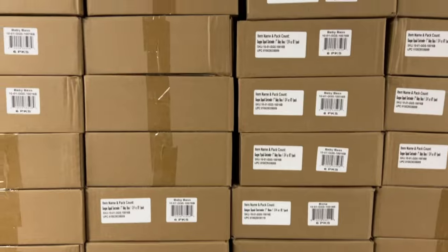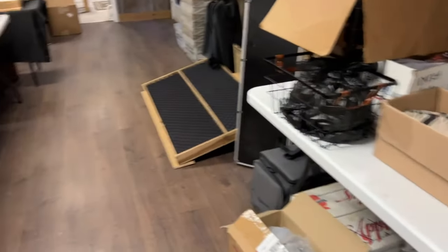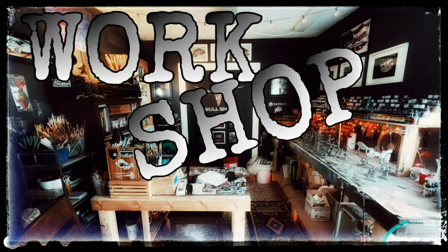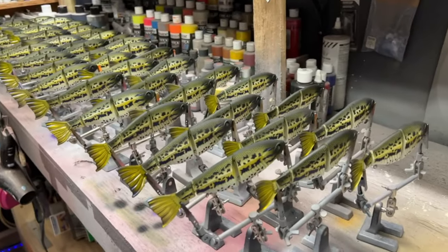We're going to talk about this stuff today. 1,000 contenders that I'm custom painting. We're going to talk about a lot of stuff today: shows, decals, more contenders. Contenders that need to have the hooks come off of them, and contenders that are up for painting next.